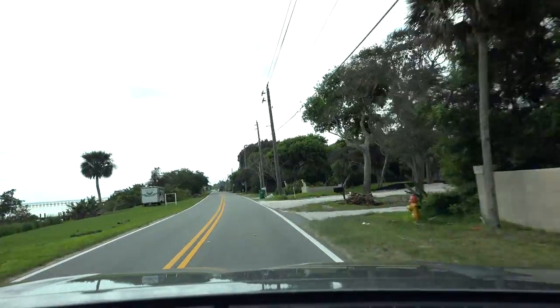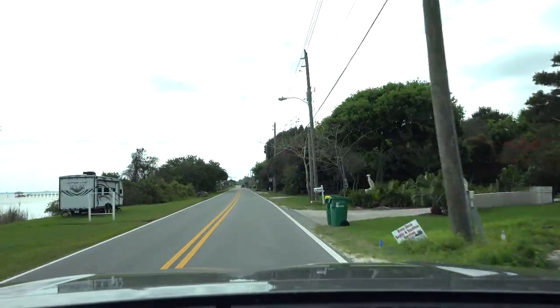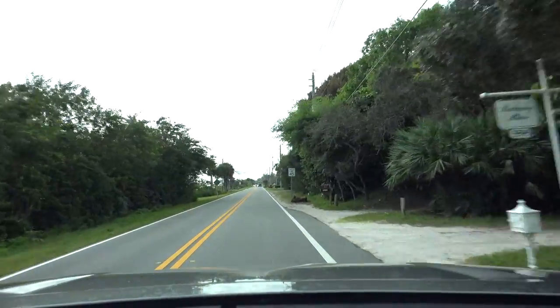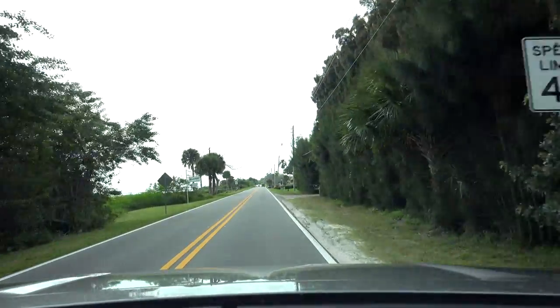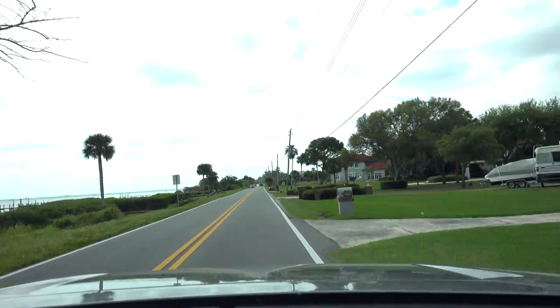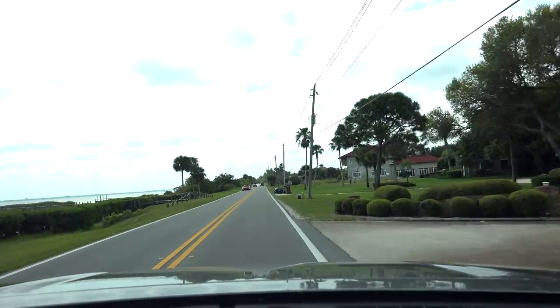We got one more little side trip we'll just take right down here. This is a subdivision titled Egret's Cove. We'll go in and do the loop through that, and then we'll head straight to the end of the island.